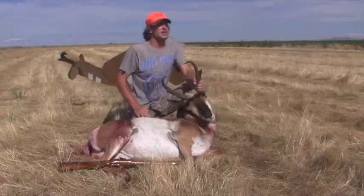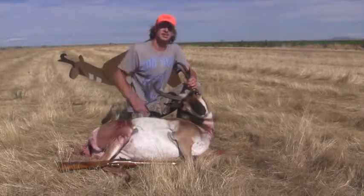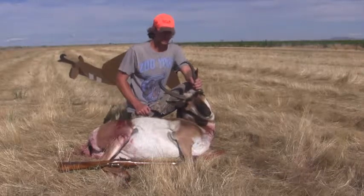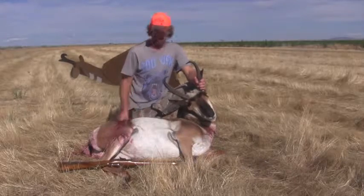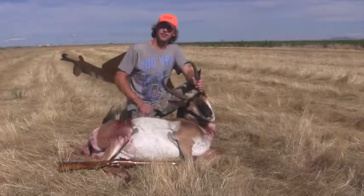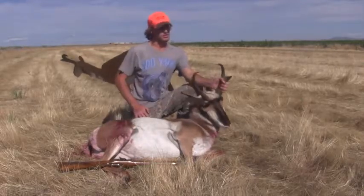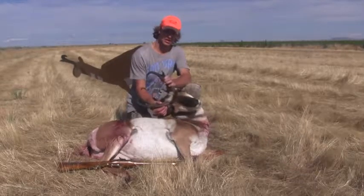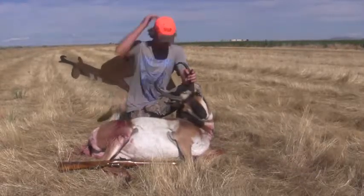So what happened was I was over there sitting waiting with the decoy on the corner of the field. And I saw some antelope off in the distance. I was like, I wonder if this buck's in there, because I've been watching this buck for a few days. So I started looking, seeing if that buck was in there, and I thought I could see a darker one, which would be the male, big buck.